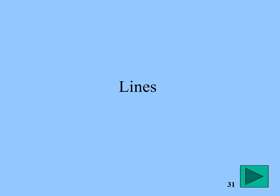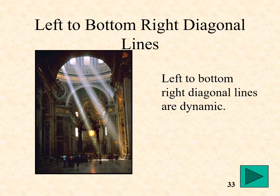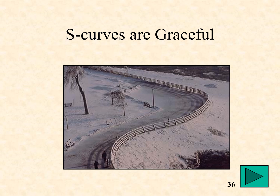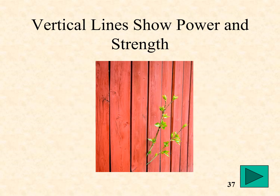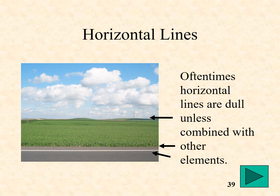Now let's talk about lines. Lines are very powerful also. There are 4 types of lines: the vertical, horizontal, diagonal, and the S-curves. Every line means something different. Diagonal lines mean they are dynamic, powerful, changing. The curves mean grace. It means it's graceful. Of course, vertical lines mean power and strength. Like in this flower and the bee, the plants on the left and the downward bird create a vertical line. There's strength in that, there's power in that. Horizontal lines, oftentimes, are dull unless combined with other elements.